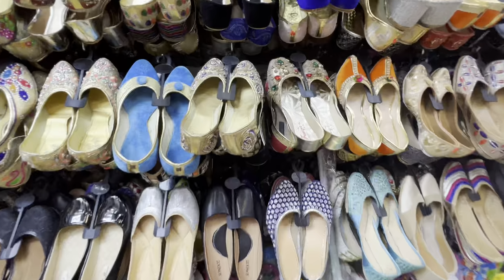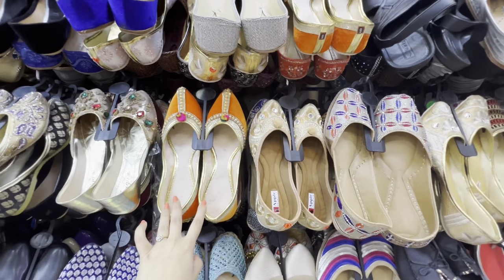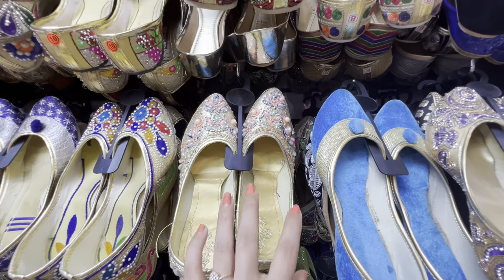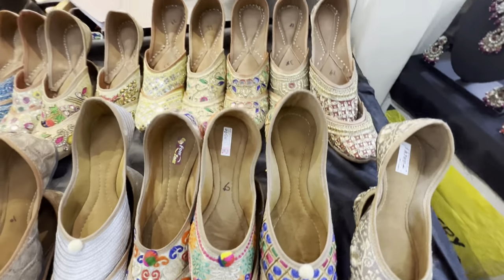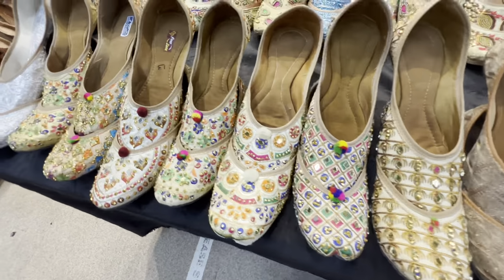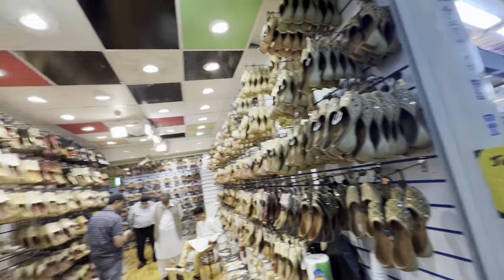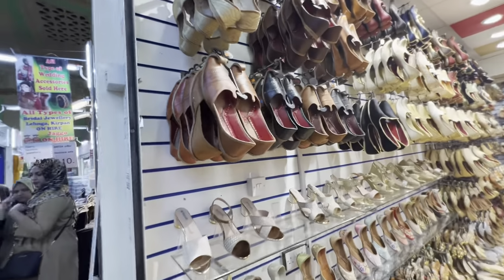Thank you. So these mojudis are for 10 pounds, guys, and they are really good. Good for 10 pounds. And look, I spotted an entire shop for mojudi. This is the best place I found for mojudi. Their designs are too good. This shop is just for mojudi and traditional juttis.